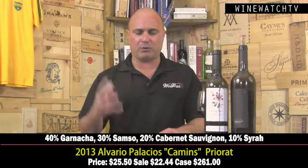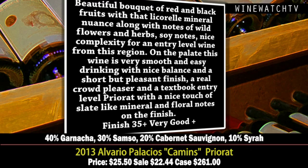This wine's got a beautiful bouquet of red and black fruits, that licorella mineral nuance showing through with wild flowers, herbs, and soy. Really nice complexity for an entry-level wine from this region. On the palate, very smooth and easy drinking, nice balance, a little bit short on the finish, but very pleasant, a real crowd pleaser, a real textbook entry-level Priorat, with a nice touch of that slate mineral and floral note showing on the finish. Very good stuff.